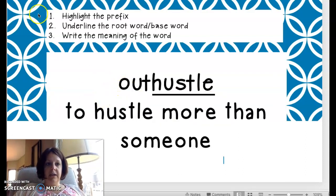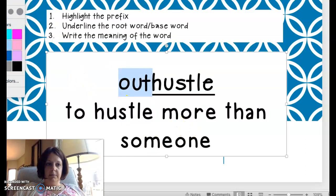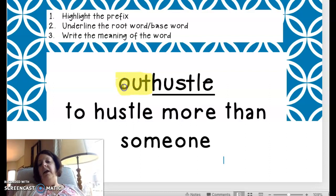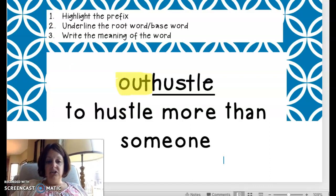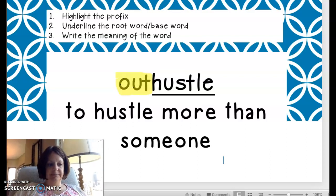Outhustle. This also works for soccer. If I outhustle someone, there's out. Here comes my highlighter tool again. So outhustle means to hustle more than someone. So if I outhustled someone, that means I was probably working harder than them. I was running faster. I was just overall working harder, right?